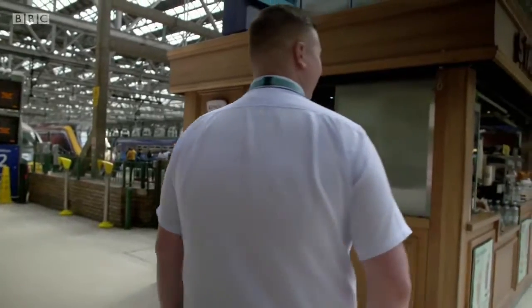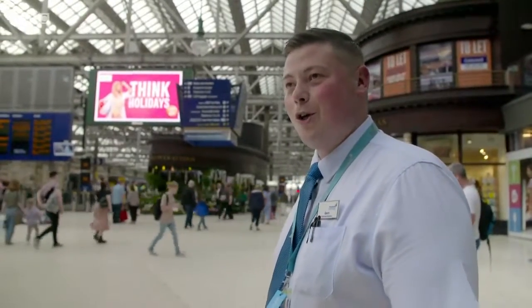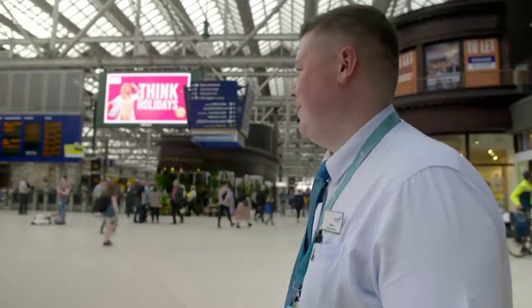Much better than us. It's a family feel in Glasgow, so we always do and try and help out where we can. Like all good families, we do have our tiffs and our fights, but no, we're quite good for each other most of the time.